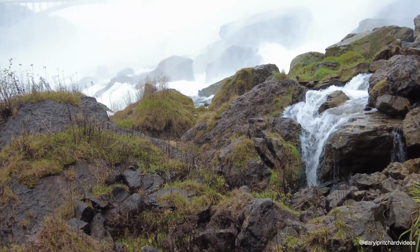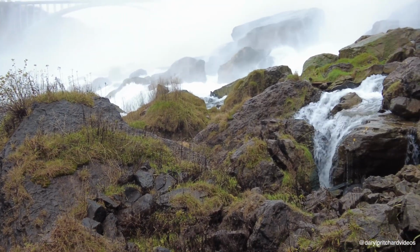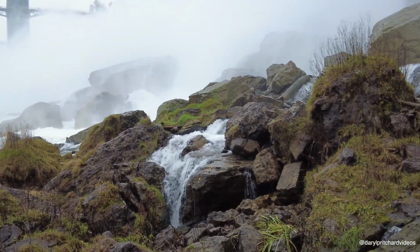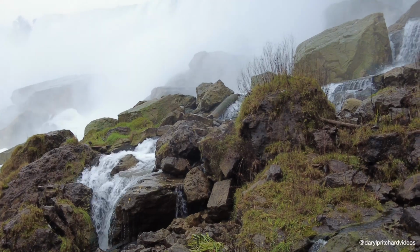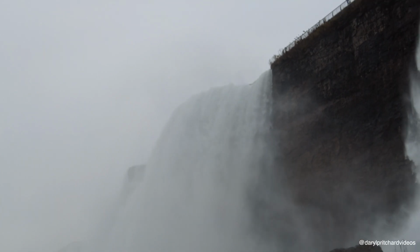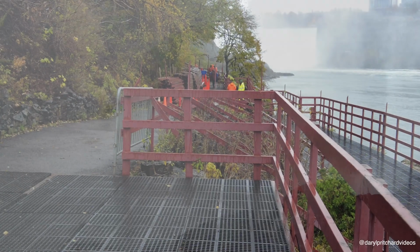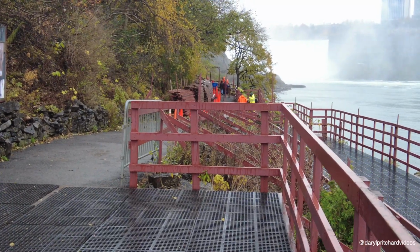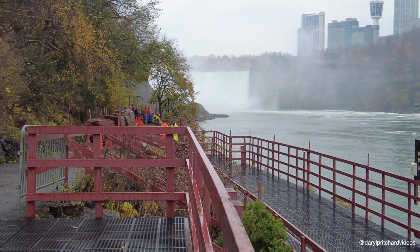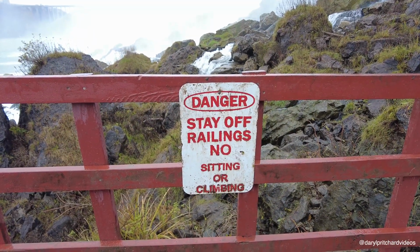I mean, it's good enough now to be able to imagine it on a beautiful summer's day when it's really nice and warm and all the walkways open and you can walk right up to the falls and basically stand under them if you want, virtually. And you get covered in all the spray and get absolutely soaked. See the spray there again. So we're back looking at the railings again along the side of the river there. And it says there, danger, stay off the railings.